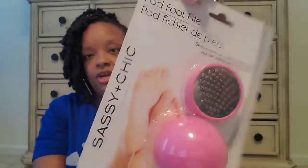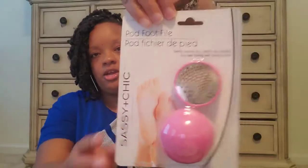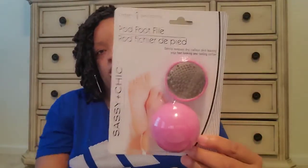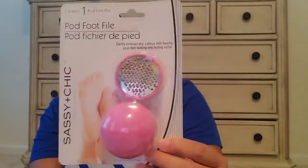And then another thing that I purchased is a pod foot file. I have never purchased one of these before, but I have seen people use them. I decided that I will give it a try. And of course, everything in the Dollar Tree is a dollar, so I would most definitely try this out for a dollar.